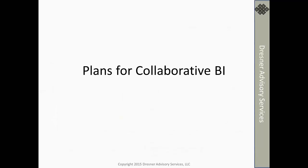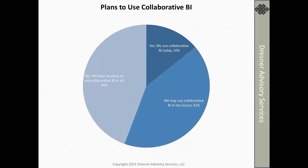So let's change gears a little bit and take a look at the users' plans, or organizations' plans, for collaborative business intelligence. At the outset, we asked them what their plans were, and you can see that the greatest majority of organizations are either using the collaborative capabilities within the business intelligence environment today, 14%, or expect to or plan to use those capabilities in the future. Of course, 44% don't have any plans. And this is very characteristic of an emerging market dynamic. And so we expect that as we continue to ask this question over the ensuing years, that 44%, the no, will shrink, and the other two categories will increase.